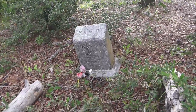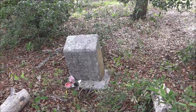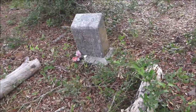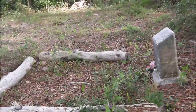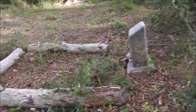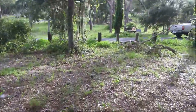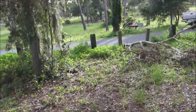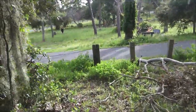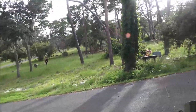So here is a marked grave. I don't want to step in there, but I can't see what it says. Very old cemetery. Well, parts of it, you know what I mean? There's some newer stuff here. Newer, you know what I mean?